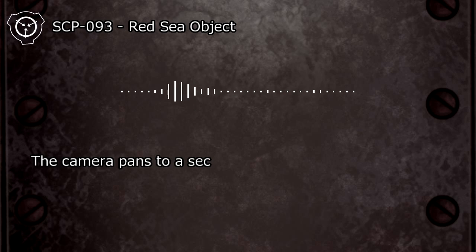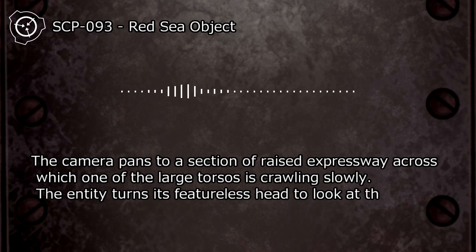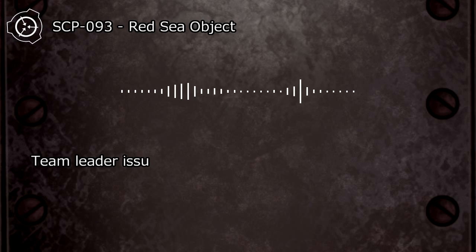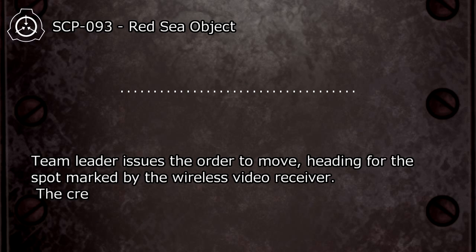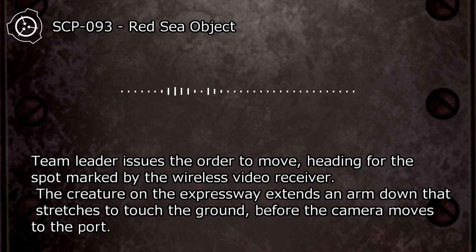The camera pans to a section of raised expressway across which one of the large torsos is crawling slowly. The entity turns its featureless head to look at the escort team, raises its head to the sky, and emits a bellowing sound. Team leader issues the order to move, heading for the spot marked by the wireless video receiver. The creature on the expressway extends an arm down that stretches to touch the ground, before the camera moves to the portal.